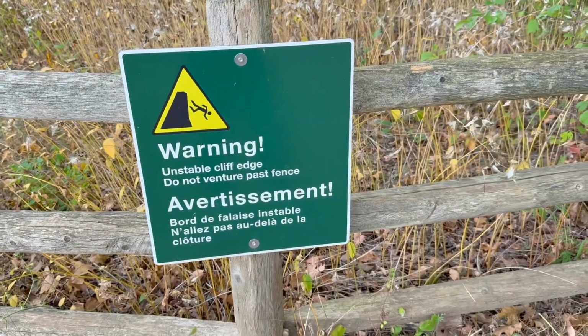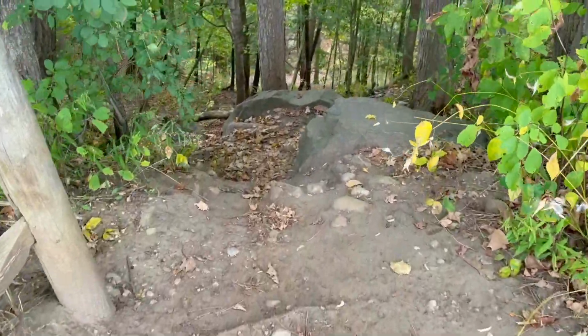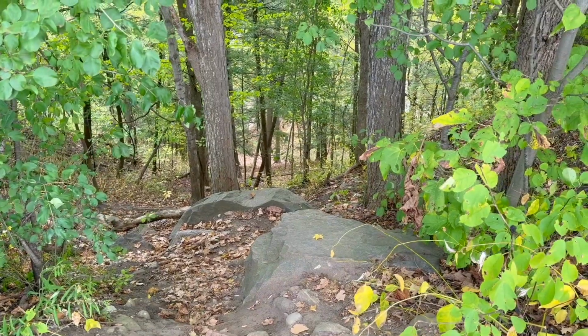Okay, here's my first cliff warning. Let's see how steep the cliff is. Yeah, I'm not gonna lie, it looks like a pretty hard fall if you go down.